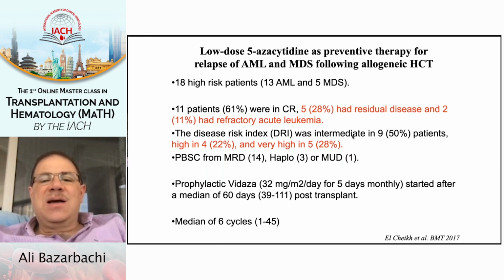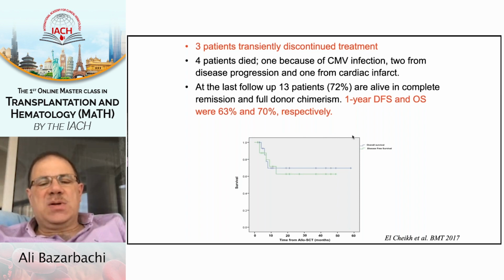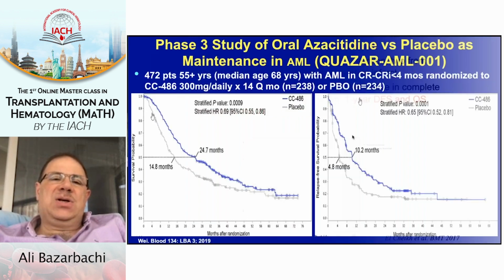So you can see here that 28% of patients had residual disease, 2 patients had refractory acute leukemia, and the disease risk index was high or very high in 50% of patients. So we're talking about a high-risk population, and prophylactic azacitidine was given at 32 milligram per meter square per day for 5 days, started after a median of 60 days. And you can see here the 1-year disease-free survival and overall survival of 63% and 70%, which were quite encouraging in this very high-risk AML population.